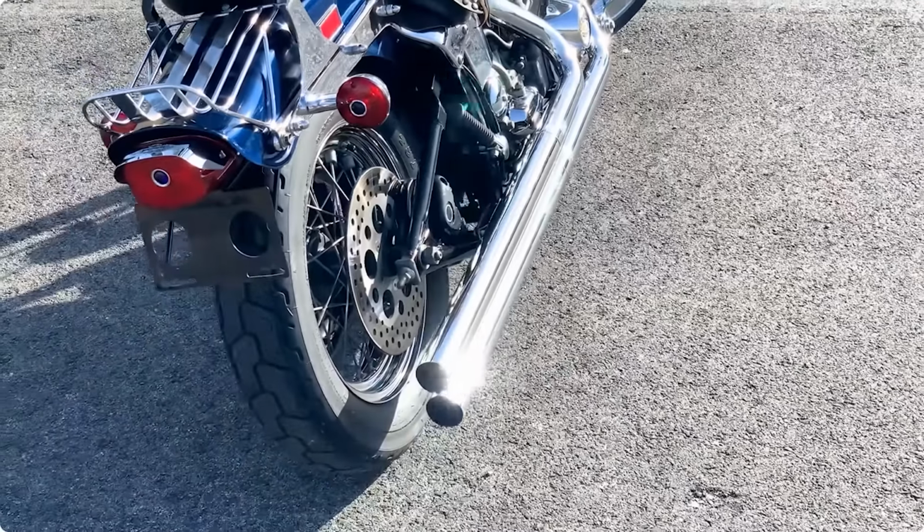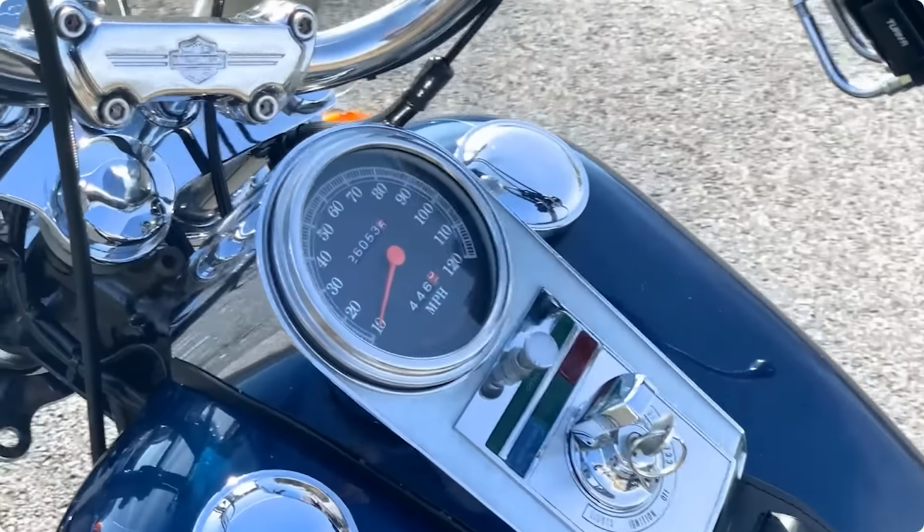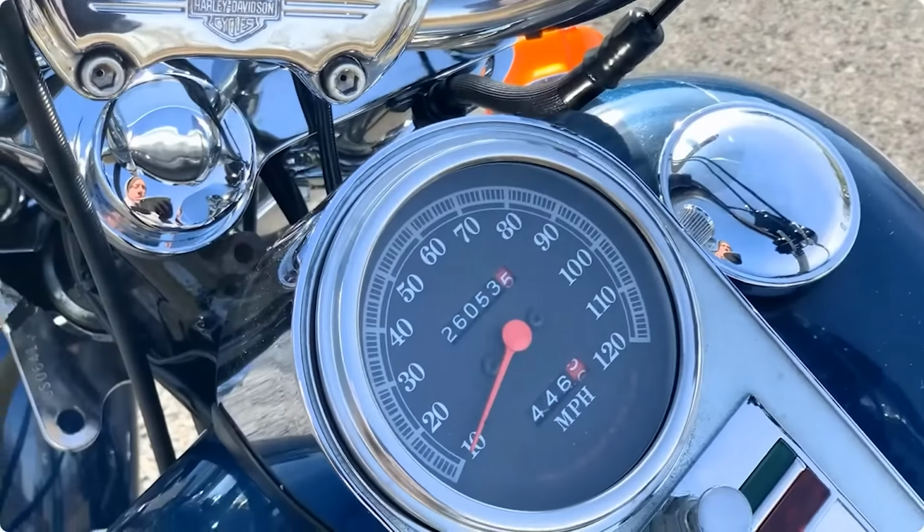But even with the modern day Softail Standard, I still think the Softail Standard in its entirety, especially the bike of the 80s, 90s, and the early 2000s, the OG, the bike that started it all, sold a ton of these bikes over the years. The FXST and the FXSTC are definitely in my top 10 of best Softails of all time.